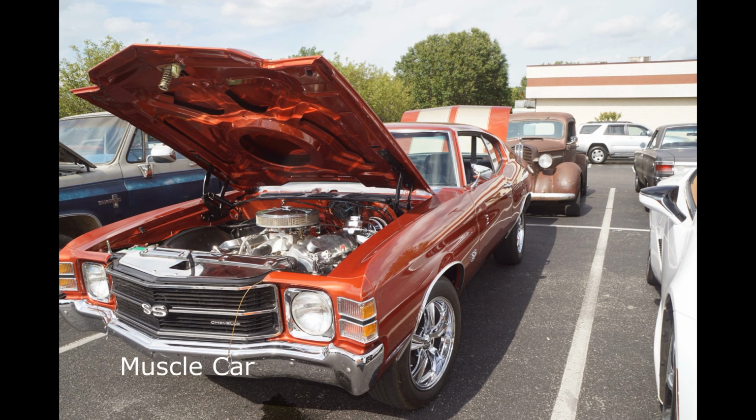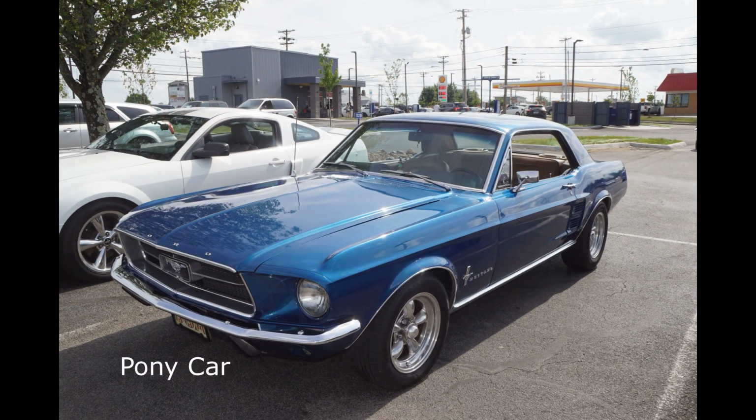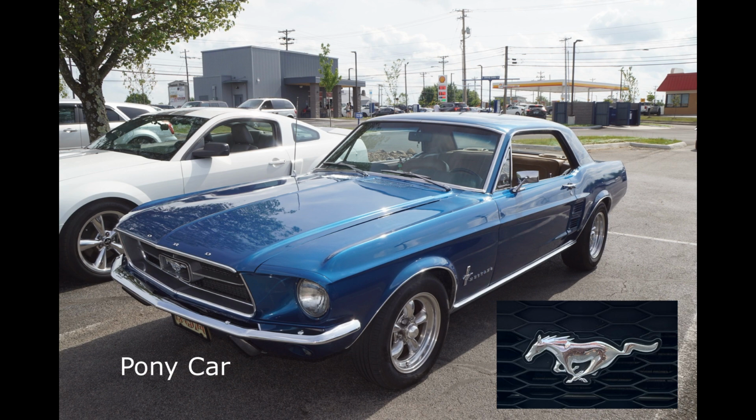A muscle car is a North American intermediate, or mid-sized car produced between 1964 and 1972, with a few exceptions, with a large displacement V8 engine. A pony car is a small, compact performance-oriented vehicle, named for the first of its type, the Mustang.